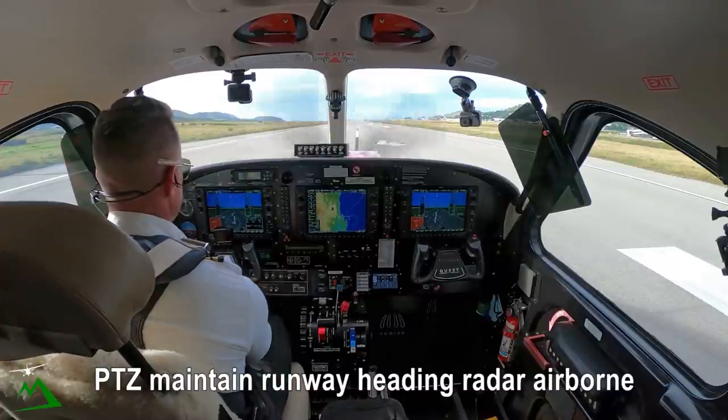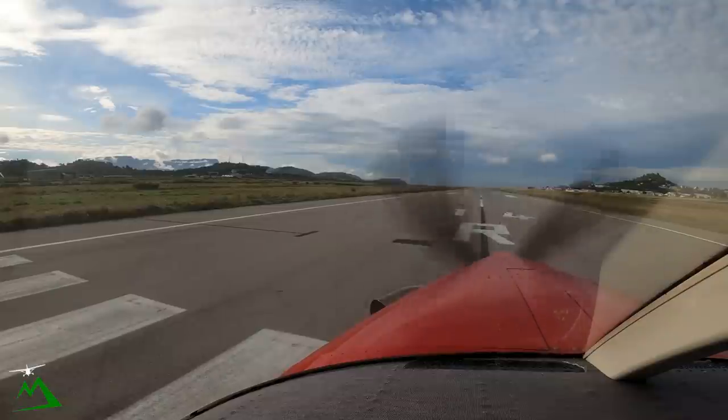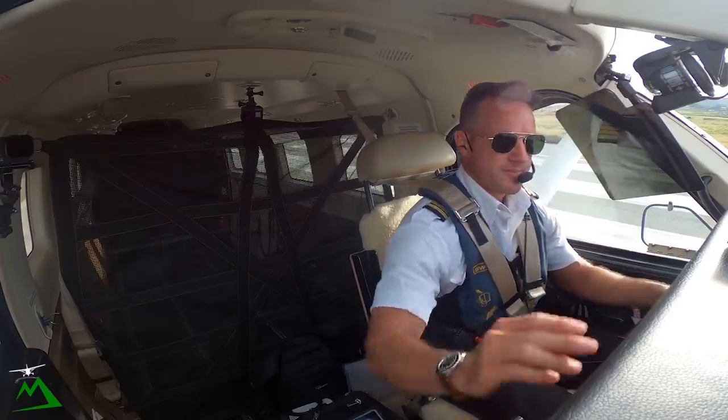Papua Tango Zulu, maintain runway heading, contact radar airborne, clear for takeoff. Maintain runway heading, radar airborne, clear for takeoff, Papua Tango Zulu.